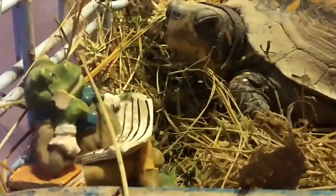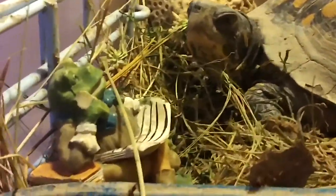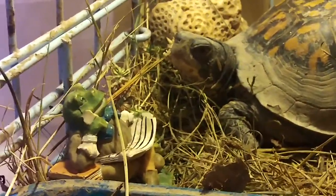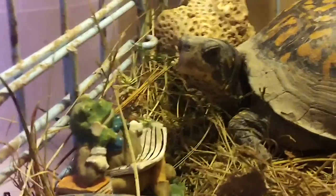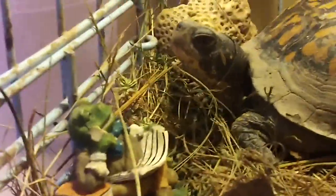She really seems to like this frog. I put these in here as an experiment to see if she would react to them. And she went right over to this frog and started sniffing it. She walked over, put her head down to the floor, and went up the body like she was sniffing it. And then she started climbing on it and about knocked it over, didn't she? Yeah.